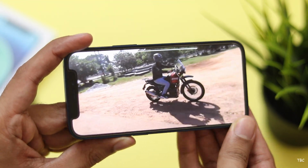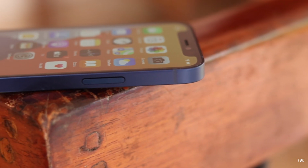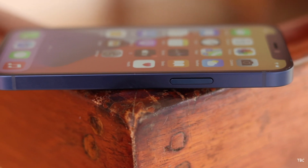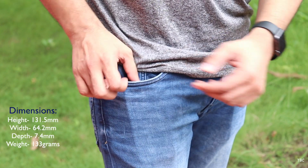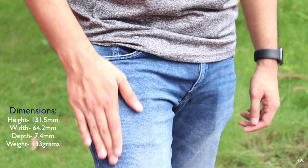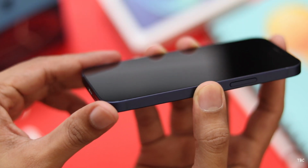I have moderately big hands and the mini does look a bit small in my hand, but I love this form factor. These flat side edges and the compact nature of the phone has elevated the comfort of holding it, and even carrying it in a tight jeans pocket is very easy. Since the phone is not a huge one, and also given the fact that it's a lightweight one, it's a very easy to carry phone. And overall, I'm happy with the design and the build quality of this mini.